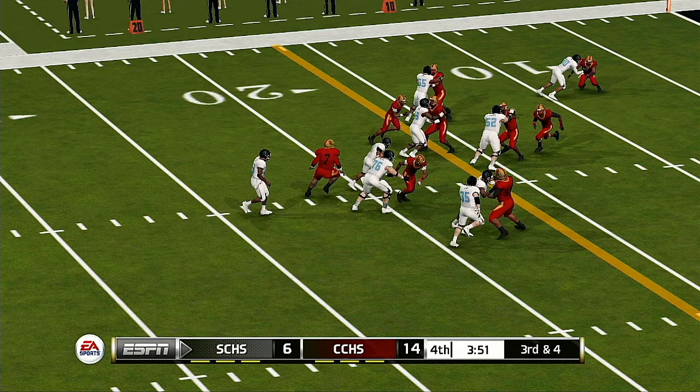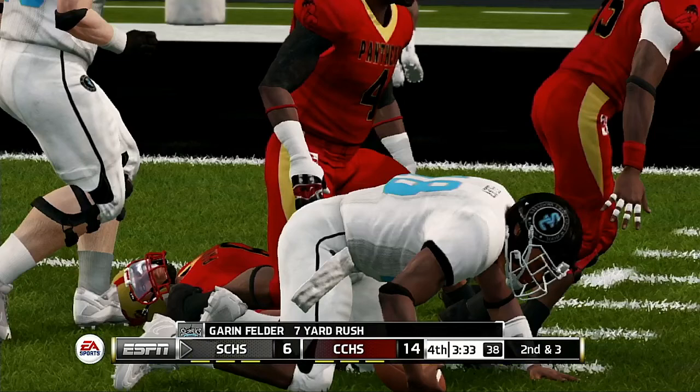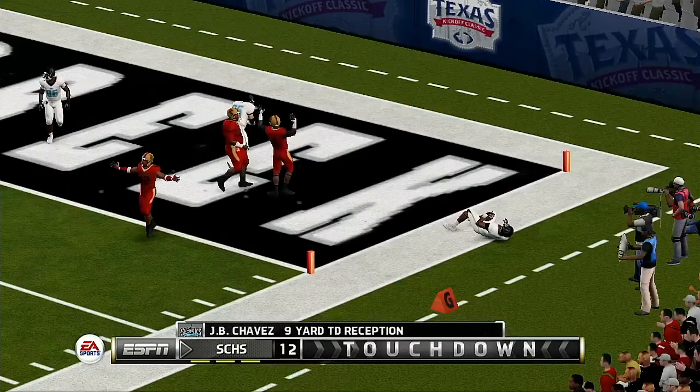First and 10, ball on the 16-yard line. Mike four, Mike four. Set. Blue 14. Run, run, run. Gets nice yardage on that run. We're at the 12th play of the drive. Quick strike, and it's caught for the touchdown.